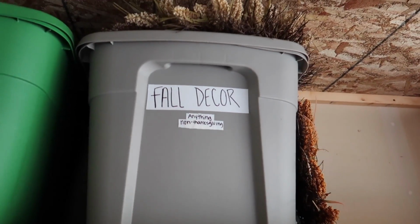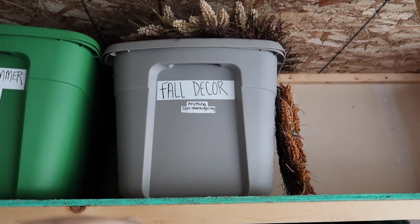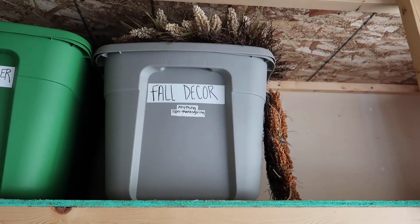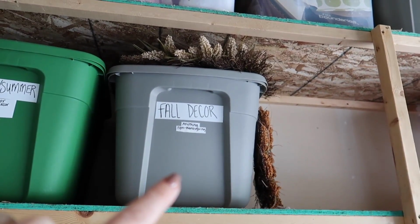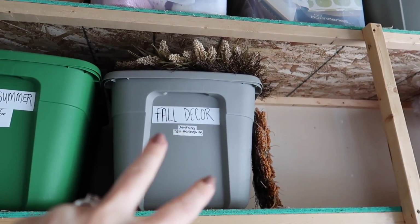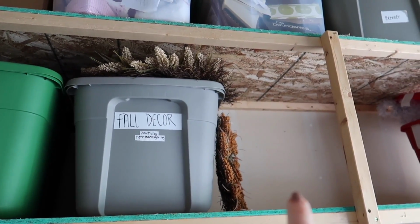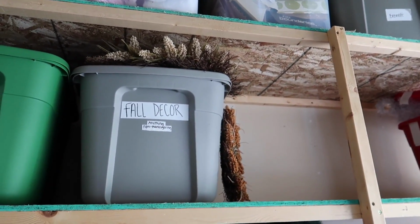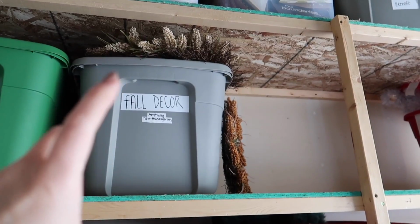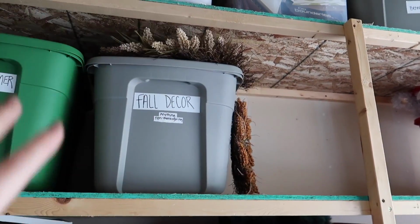I have the one tote that everything fits into, just put back up on the shelf with those wreaths around it. It is pretty full, so I will probably end up splitting what I have, especially if I'm gonna get a couple of more things to round out the collection in the second tote. Again, it's not about eliminating the number of totes, it's about eliminating the number of individual items inside the totes and my collection as a whole.